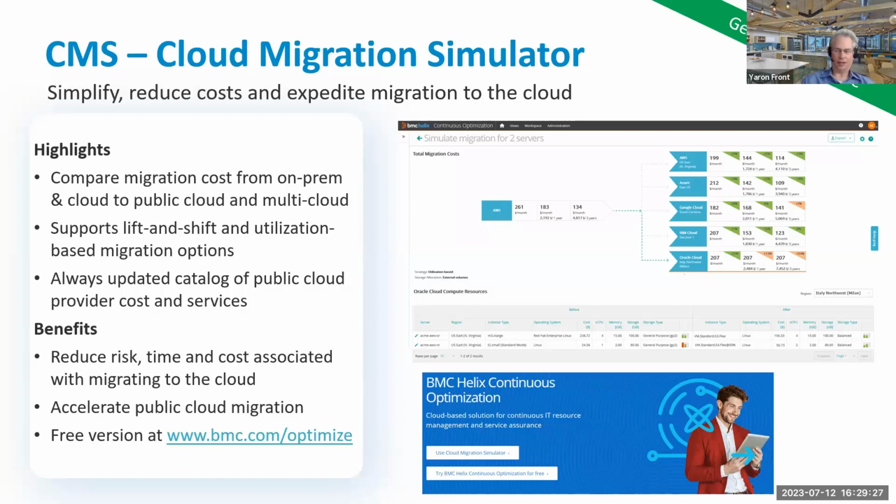And then we can simulate moving that workload or that service to the cloud. And we have a catalog of information for all five major cloud providers. So we can simulate what it would look like, and we can give you recommendations about two things. We can tell you how much it's going to cost you to move this workload to the cloud for each one of the cloud providers.